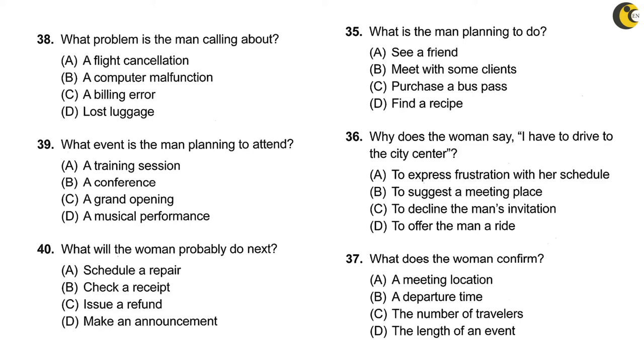Number 35. What is the man planning to do? Number 36. Why does the woman say, I have to drive to the city center?